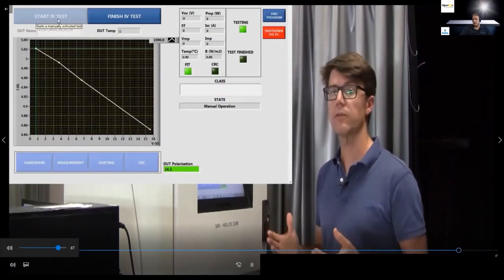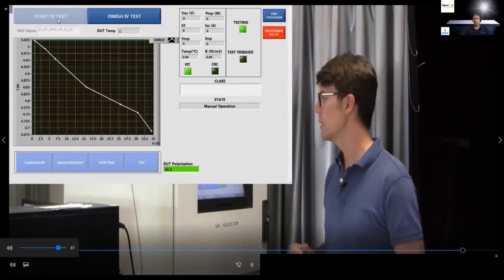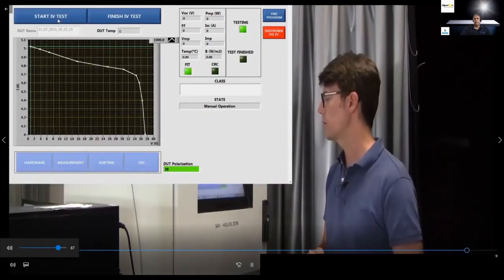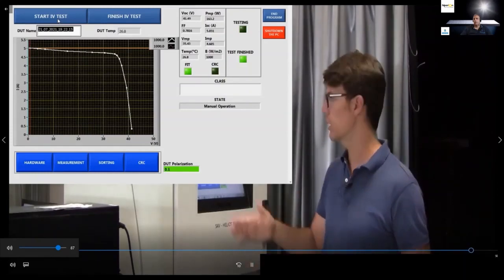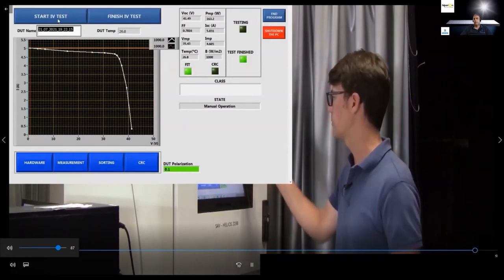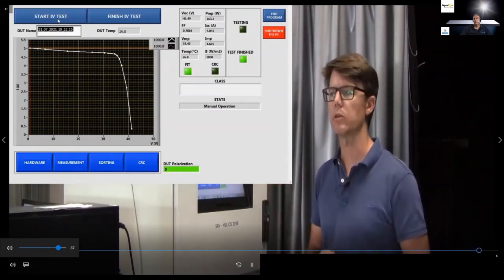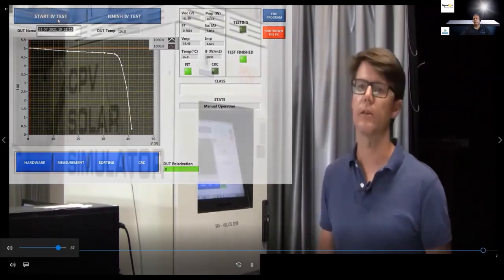It's a very fast flash that's very bright, but with a relatively small amount of energy. And for each flash, we gather 1 point on the IV curve, as you can see. So the recharge time is fairly quick. In a few seconds, we can make an entire IV curve. And as you can see here, we have gotten, for this module, a little bit over 160 watts, which is about what we expect. That's approaching 30% STC efficiency.